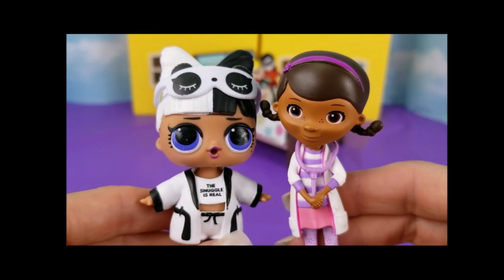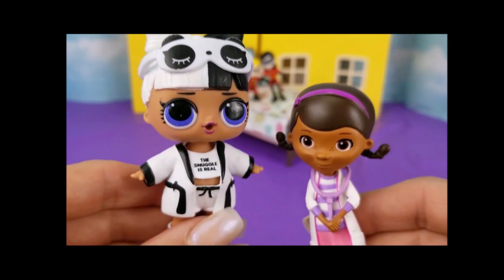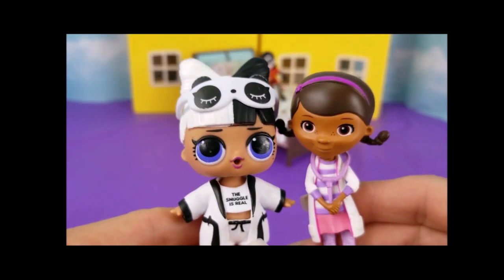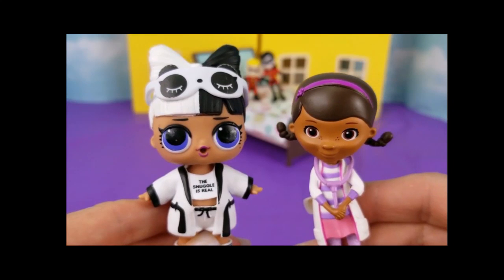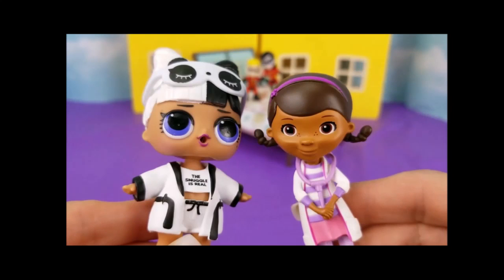Hi there. We're so excited because today we're gonna be doing five little monkeys jumping on the bed. But we're gonna do it with the Incredibles family, also known as the Family of Supers. You can go ahead and sing along if you would like.